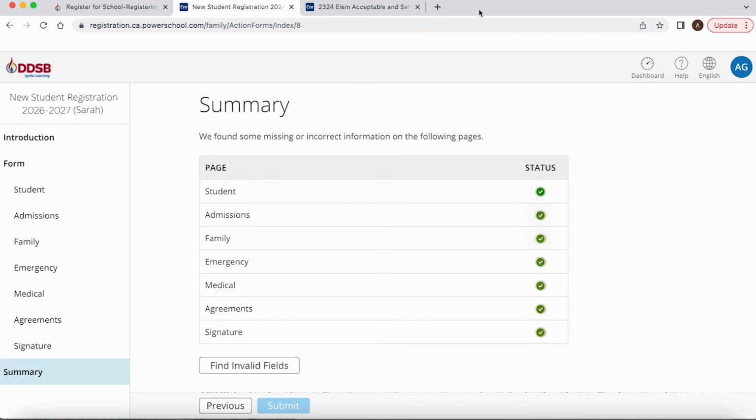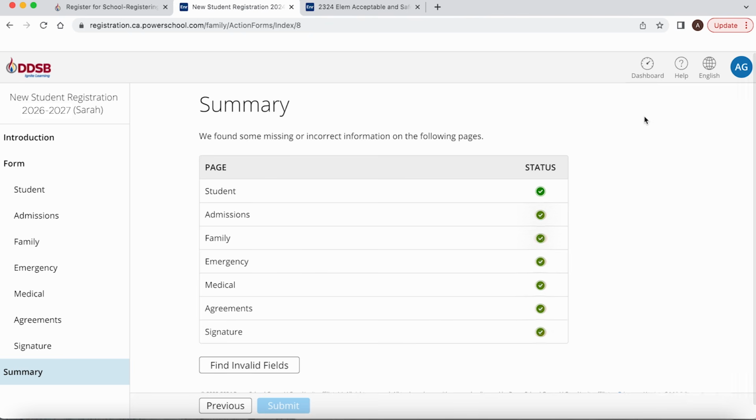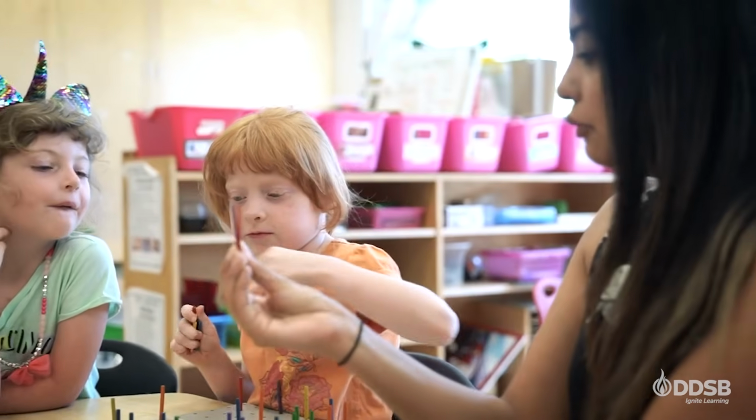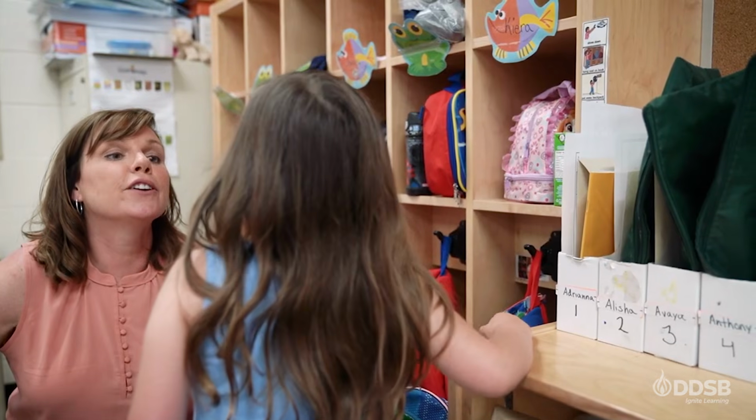After providing your electronic signature and reviewing the summary page, to make sure no information is missing, you can submit your new student registration form. Please note that online registrations are not yet final. To finalize your child's registration and complete additional required paperwork, for example, immunization records, school administrators will schedule appointments with families in early spring to visit the school. Please remember to bring the appropriate documentation to finalize your child's registration.